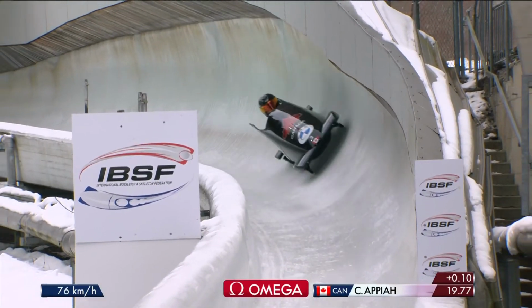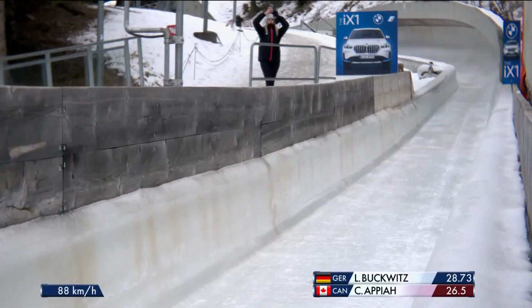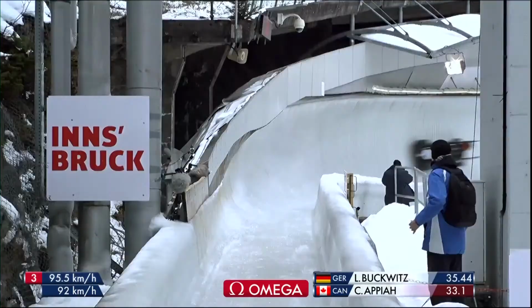Taps early on, not helping. 300s behind Buchwitz from the start. A 10th back now, more taps, you can hear the errors. And again, lots of skidding going on here. Only the 3rd best speed for Cynthia Appia.